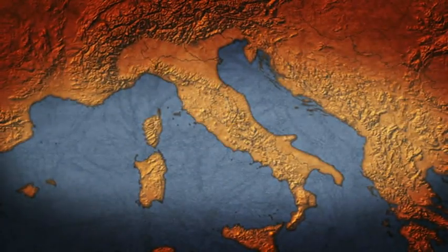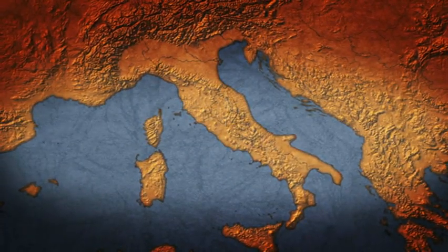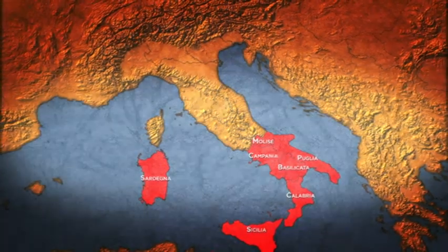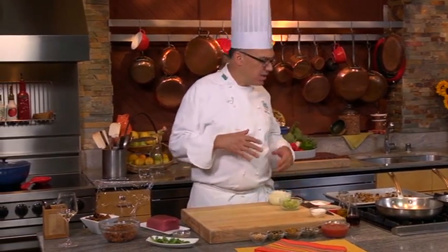In this lesson, we're going to move to southern Italy. Southern Italy is full-on Mediterranean. The end of the Italian peninsula is surrounded by water on three sides. The climate is so hot that agriculture is incredibly abundant, and we see all kinds of produce available to us. Likewise, the fishing is rich.